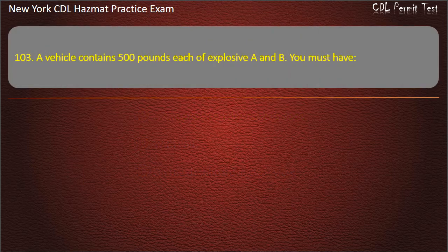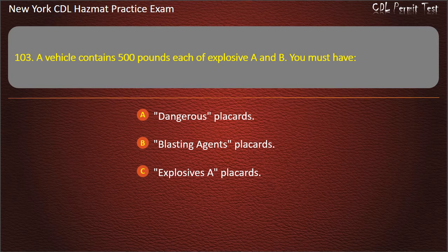Question 103. A vehicle contains 500 pounds each of explosive A and B. You must have dangerous placards, blasting agents placards, explosives placards. Answer. Explosives placards.